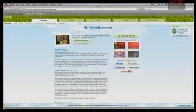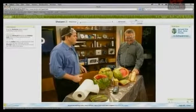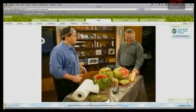So once you've uploaded it, which I've already done, you can start editing it. This one needs some editing for sure. You can do things like sharpen it, so you can start changing the sharpness in real time, and we can make things a little bit clearer. Can you get rid of red eye? Yes, you can. There's a little red eye reduction here.